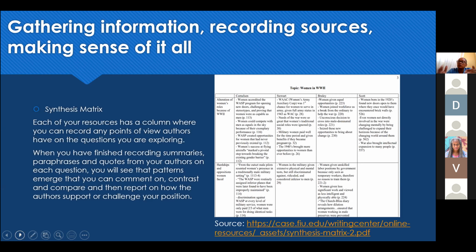So you can see at a glance who said what about the question that you're investigating at that particular point. You can organize them in the same order that you're going to be writing your paper, and you can put the citation in text in them as well. So then at the end of your reading and summarizing and paraphrasing and quoting in this grid, when you start writing, all you have to do is just cut and paste.